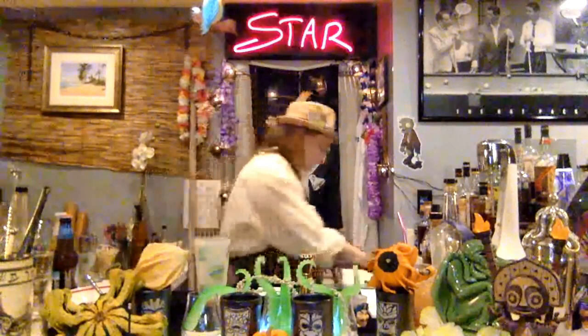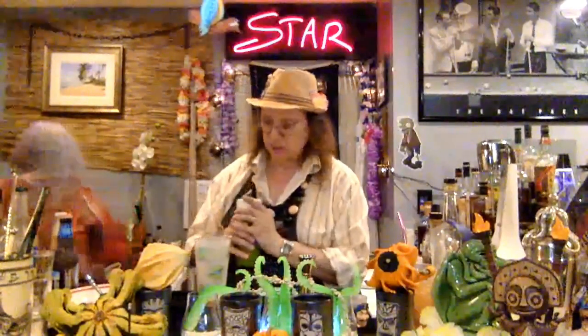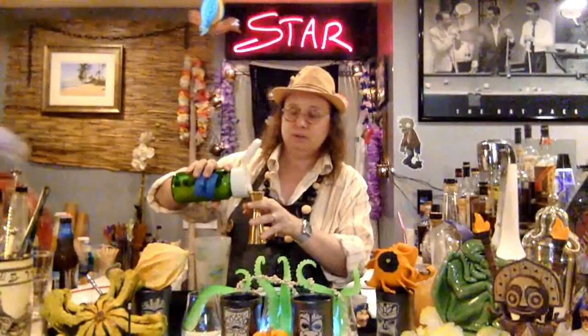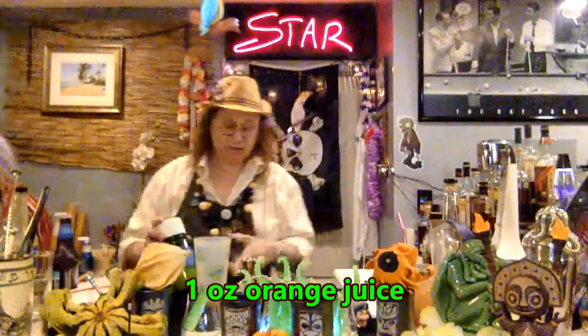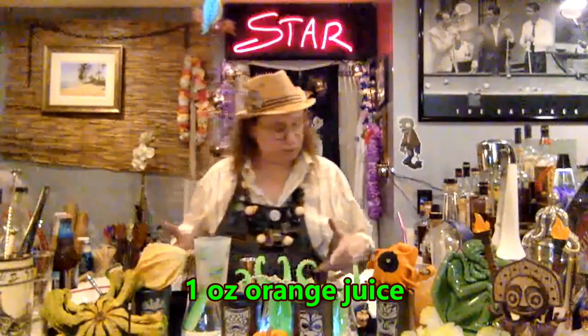Still want orange in there? That's what the wife was saying. Do we still want orange in that? Sure, why not? Let's start with the base and then we can play off of that. So we're gonna go a full ounce of the orange. Right, yep. 1 ounce orange juice. So there's an ounce of sour, an ounce of orange juice, the ounce of orgeat.